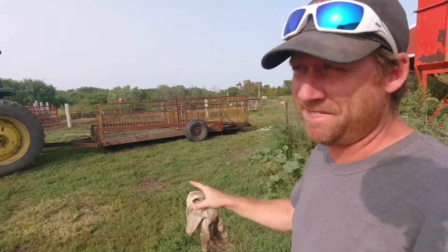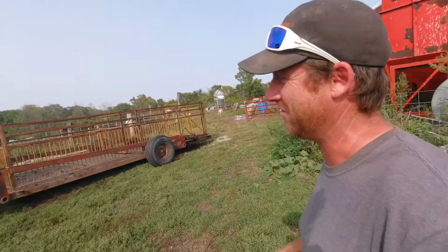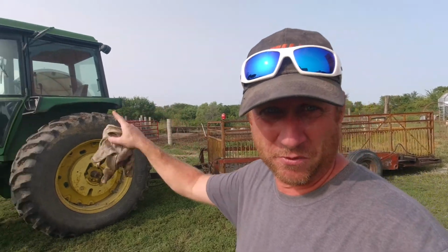I'm gonna go find something that I do know how to do. All right, it took me a little while, but I finally found something that I knew how to do. So I've got the hog cart hooked up to the 4430.